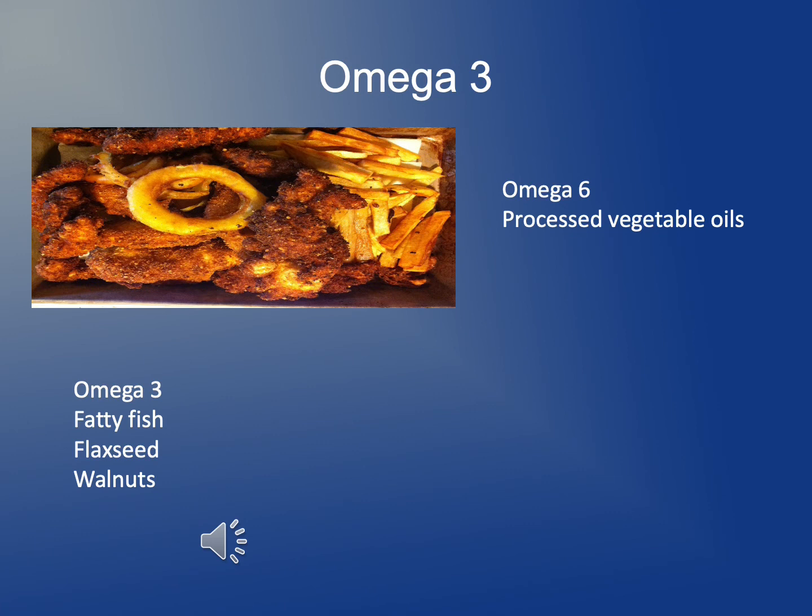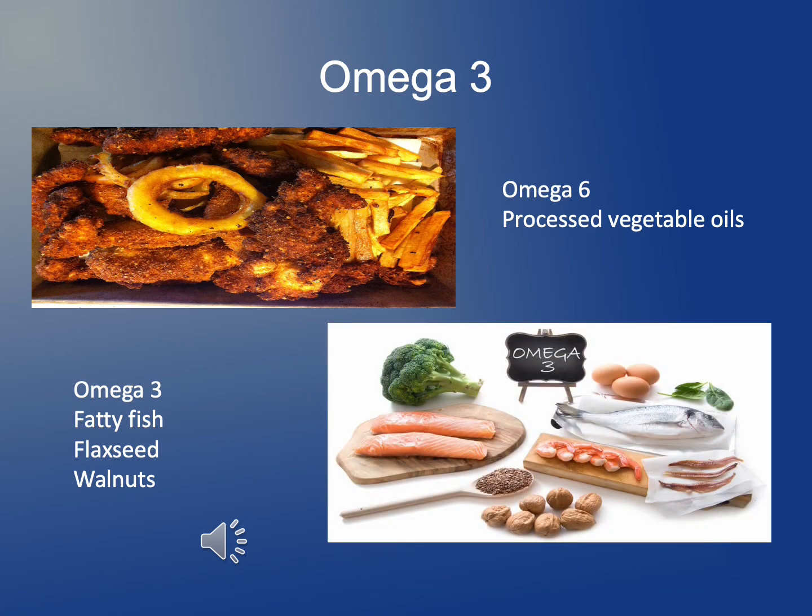An example of 6s are processed vegetable oils and all your processed foods, where omega-3s can be found in fatty fish such as mackerel, salmon, herring, sardines, oysters, flaxseed, and walnuts. To help reduce this poor ratio, we need to supplement with omega-3s, not omega-3 6-9s. You simply can add in fish 3 to 4 times a week to do this, not tuna, which should only be eaten once per month.